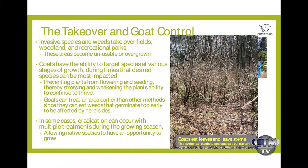So basically, the problem is that vegetation just takes over your backyard. You can't use it. So you can help control it, as well as eradicate poison ivy and other things with multiple treatments. We had some test plots out back at our house. One thing I get asked a lot about is, well, they can't eat the root system. They can't eat the whole plant. How do you get rid of it?